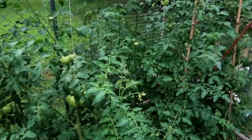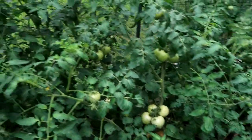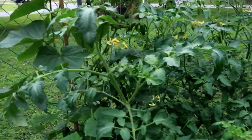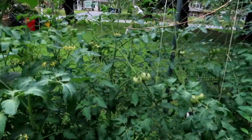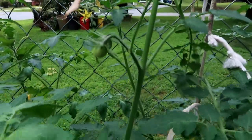Haven't been watering anything in weeks now. We've had some very heavy rainstorms. So the plants are working, but they're probably working too hard, thanks to me not paying attention to what they need.